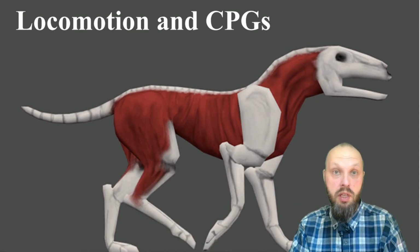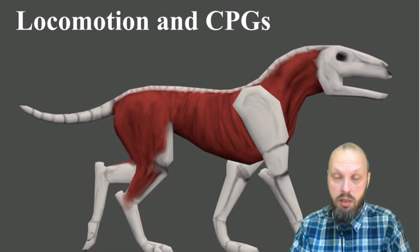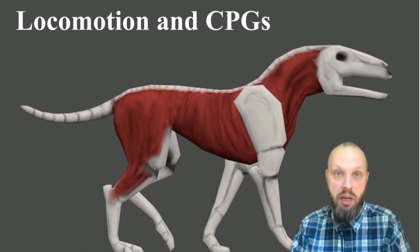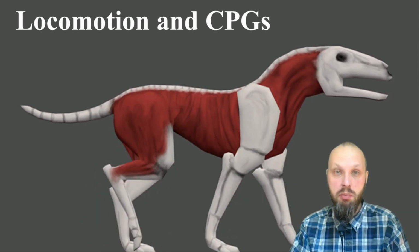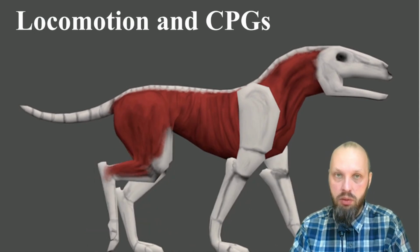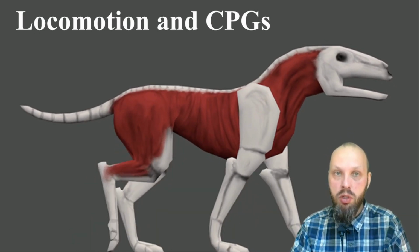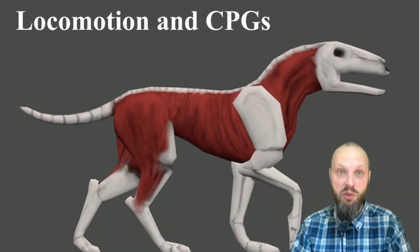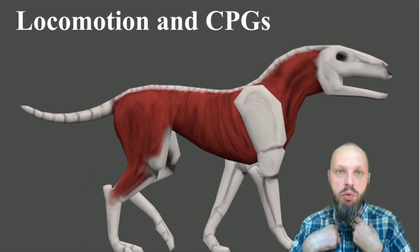Hi, the topic of this lecture is locomotion and CPGs, which, as we will learn in a second, is an abbreviation for central pattern generators. This lecture can also be thought of as small networks part 2. It's just about a particular type of small networks. So basically we're still thinking about how with a few neurons we can achieve great results and build some useful networks. But the question that we'll be asking is, how do animals move?